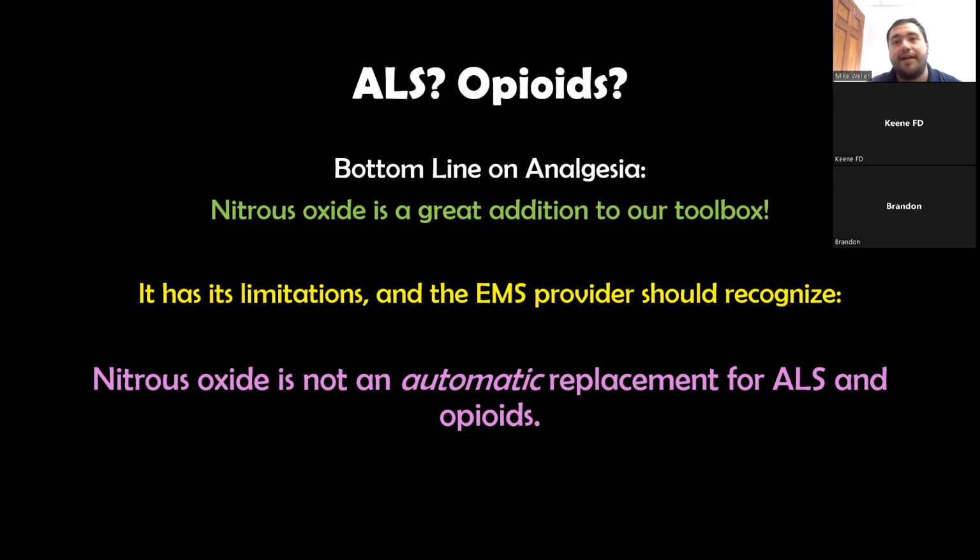I'm also hopeful that this medication is going to increase the number of times that we administer pain management. There's study after study showing that EMS does not treat pain well. EMS is not aggressive enough when it comes to managing pain. There's oftentimes an attitude of pain never killed anyone, despite lots of evidence saying that it definitely causes long-term harm if somebody is in uncontrolled pain for a long time. So I am hopeful that the addition of this tool to our toolbox will increase the number of patients receiving pain management from us.